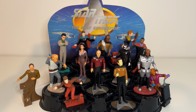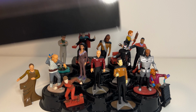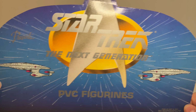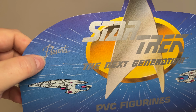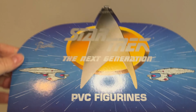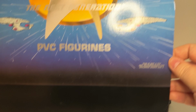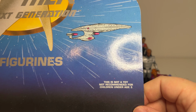And we'll start with this great, not so great stand back here, kind of showing off everything. I like how this is a very Desilu font for the presents here, but you've got this Star Trek The Next Generation PVC figurines. It goes in the back here. It kind of sticks back there, it seems. This is not a toy. And then on the back here we've got, so it contained 24 pieces at the time.